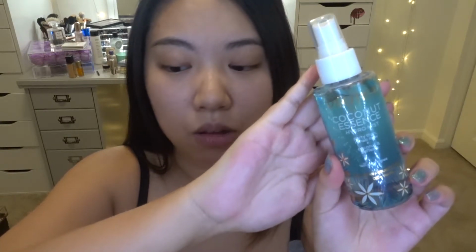Alright, so for today, we're going to use a spray for our priming, and I am going to use the new Pacifica Coconut Essence Hydro Mist. So this is what it looks like. I also have another mist from Pacifica, which is in the pink bottle. I don't remember the name specifically, but I really love it. So when I saw this one, I just wanted to try it because I really love coconut. This one also has caffeine, which will really help re-energize your skin. On top of that, this product is 100% vegan and cruelty free, so it's very ethical. I just really love supporting companies like that, so I picked it up during the Ulta sale, and I'm going to just spray it all over my face.